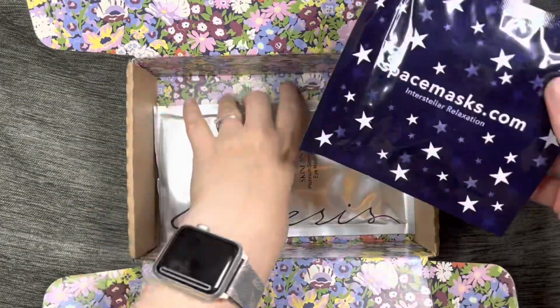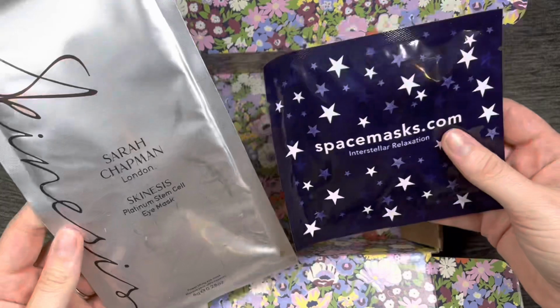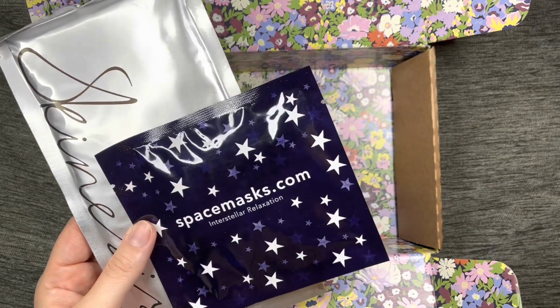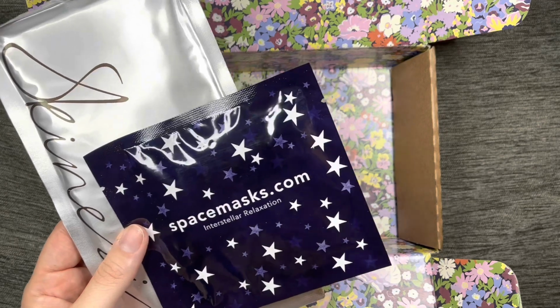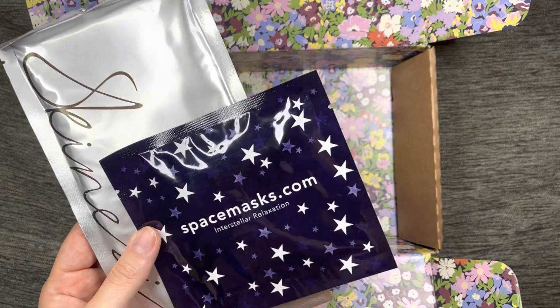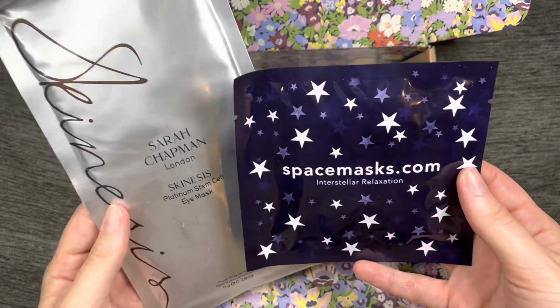And the final two items we have in here are both eye masks. So when I first opened this box, it was the other three items on the top. So when I saw what they were, seeing there were quite a few different items, you got body care, hair care and a toner, I was quite happy with the difference in products. To then lift it up and see these two underneath.